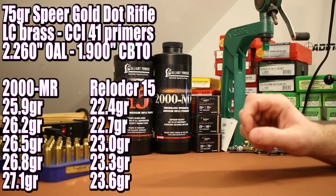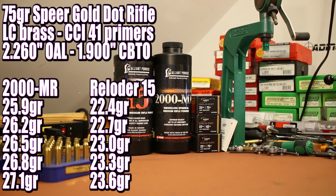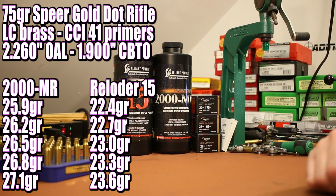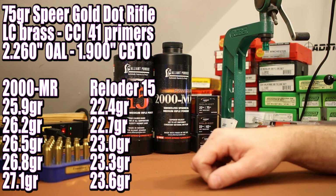The second powder I want to test with is Alliant Reloder 15. Now this one I want to shoot from the 223 data sheet, which is a max charge of 23.6 grains. Over on the 5.56 sheet, they go up to 24.8. But we're just going to stick to the 223 data. So 23.6 will be our max charge there.